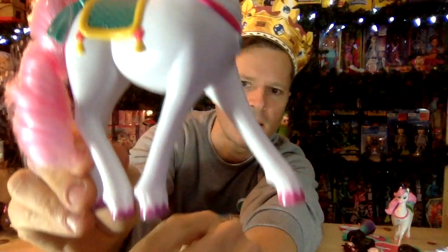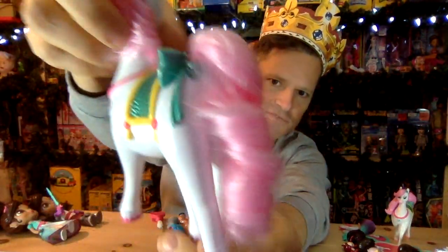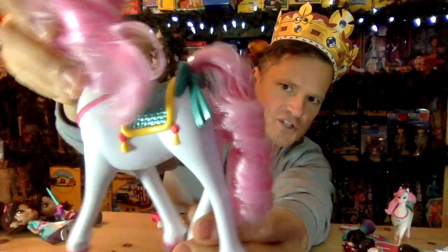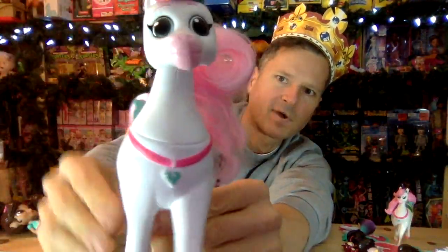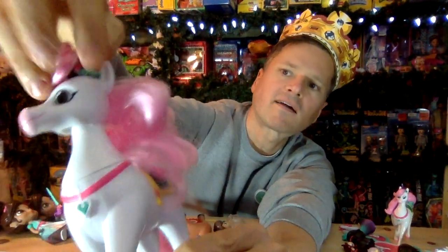I think it turns from pink to purple. See how I blew on that? It's cold in here, so if I heat it up, that looks pink and that looks purple. Her saddle is really nice and rich looking. And then she's got a bow on her bum, around her tail. And then she's got a flower in her hair, in her mane.